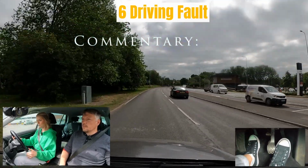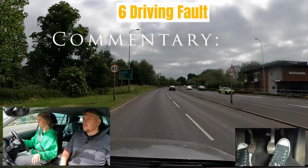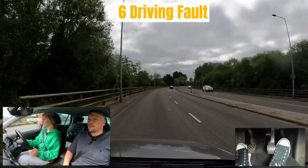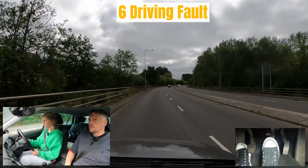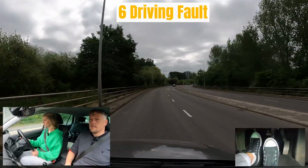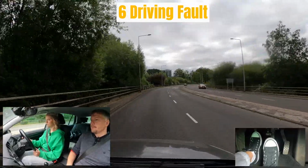Now what's great here is because Grace chose the left lane before the roundabout, she's gone round the roundabout in the left lane and she's come off in the left lane, which is the normal driving lane. If she'd chosen the right lane, she'd still be in the right lane now and she'd end up with people risking undertaking her, which is going to be a serious fault. So if in doubt, always pick the left lane.